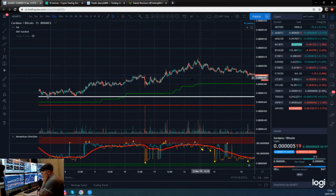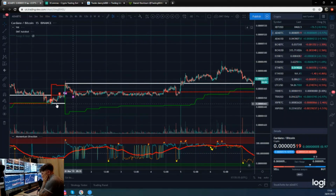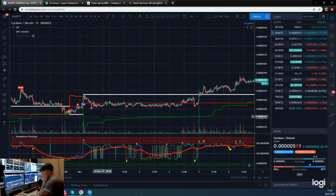So yeah, the next trade, going back, we're into November now. The next trade was, sadly, even though we had all that uptrend, we did get worked out on a buy trade.